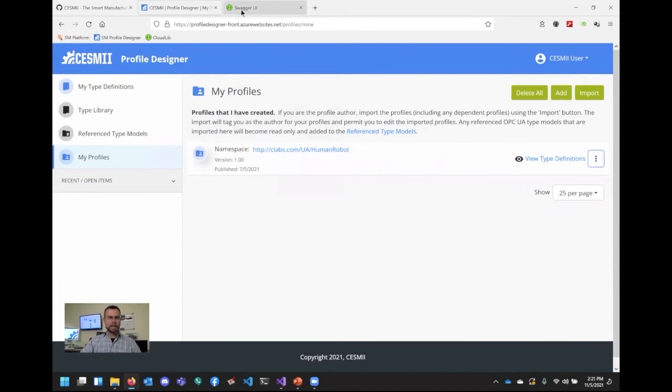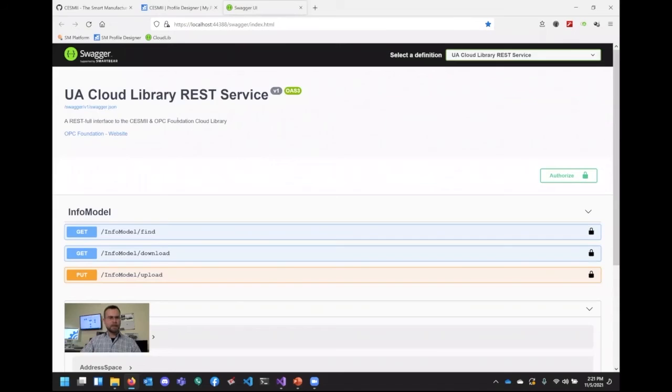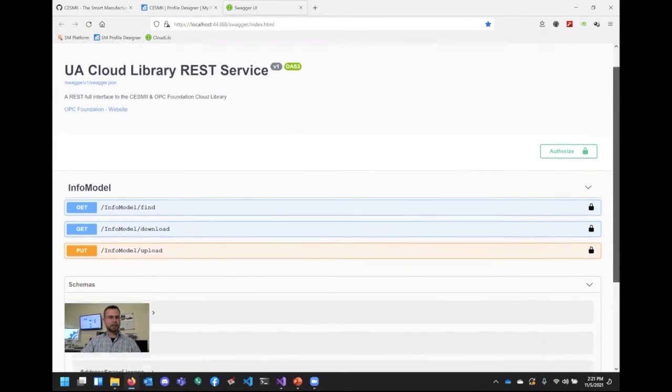So let's go to the test page for the cloud library. And you can see here the methods that the cloud library supports.